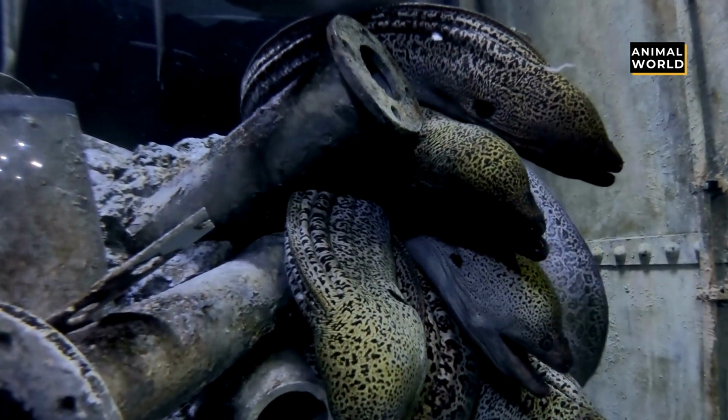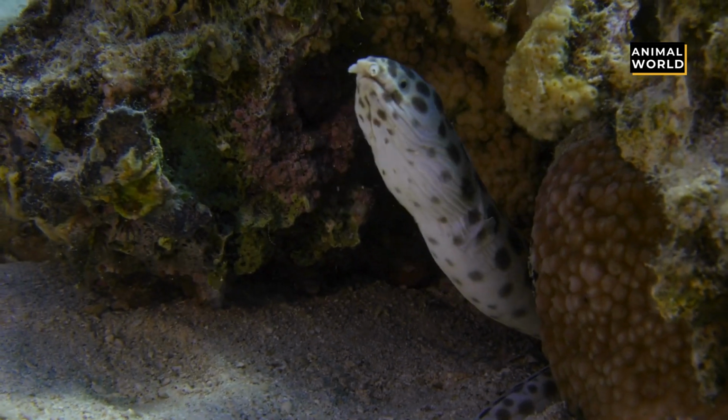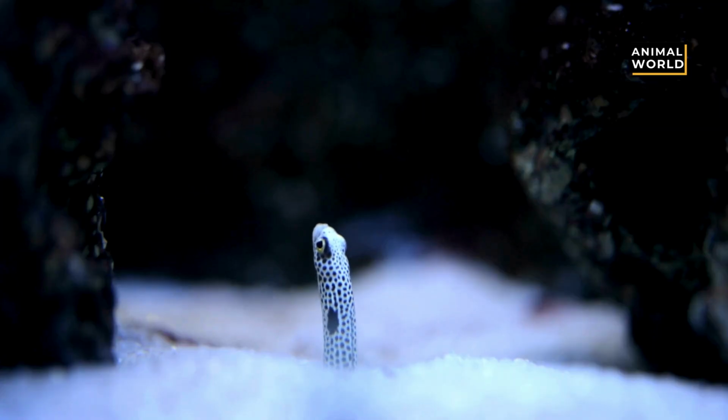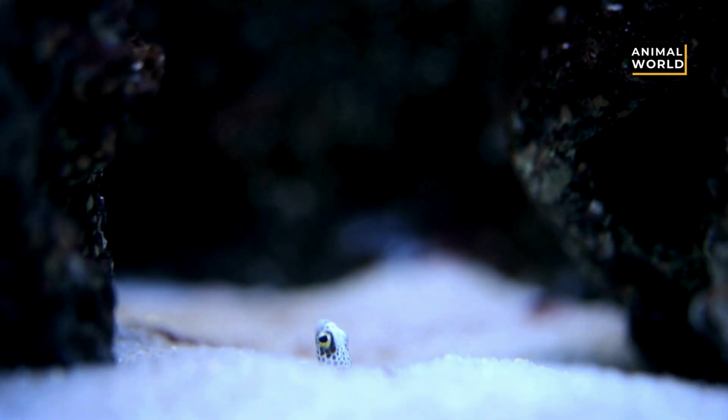Most of the time, electric eels produce lower voltage shocks, just strong enough to stun prey or deter a threatening animal. When threatened, electric eels can produce intermittent electric shocks for at least an hour, without showing any signs of getting tired.